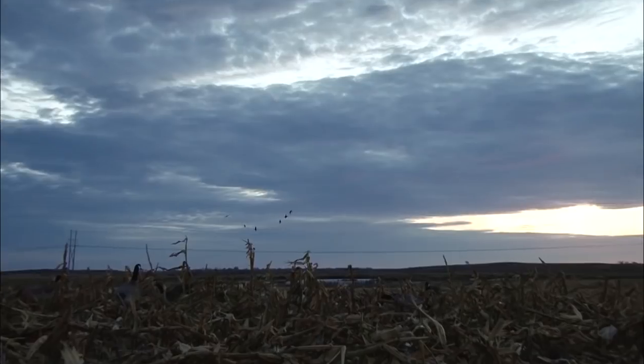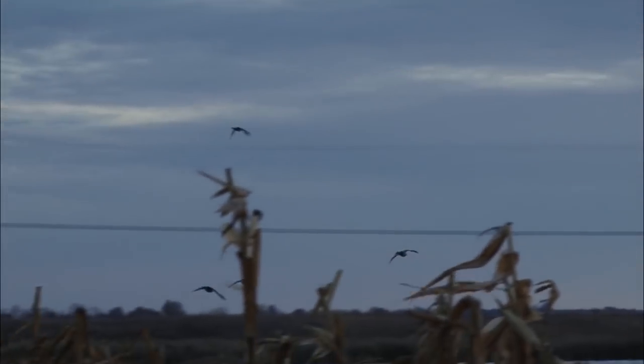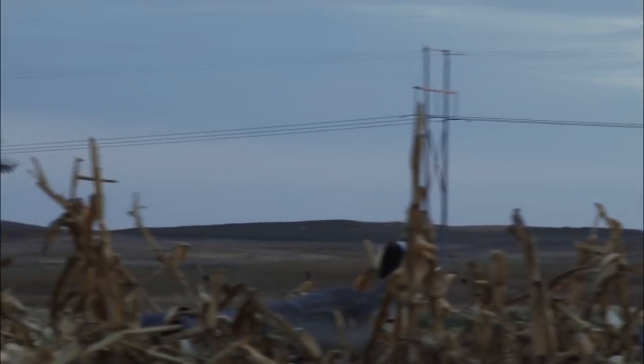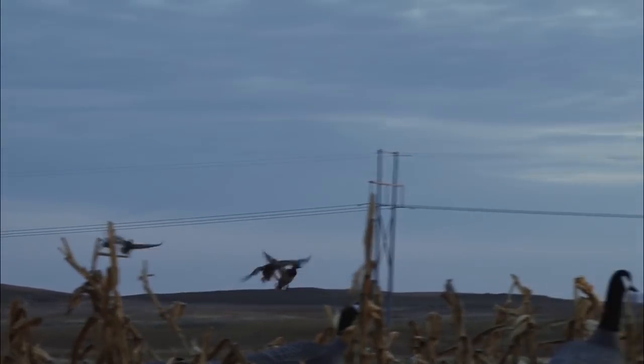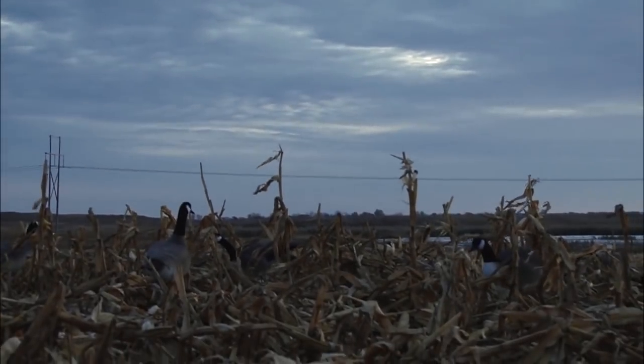Every once in a while, you get the whole group to commit. There's no questioning. You focus in on your interest birds, and that's what you key in on. These will stay. It isn't necessarily the closest or the lowest bird that's showing the most interest. You got to visually see which birds are showing the most interest. You got to adjust your calling, and that'll make all the difference when you're working big groups of ducks.